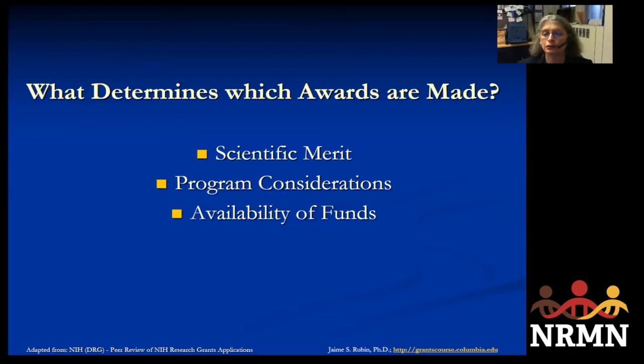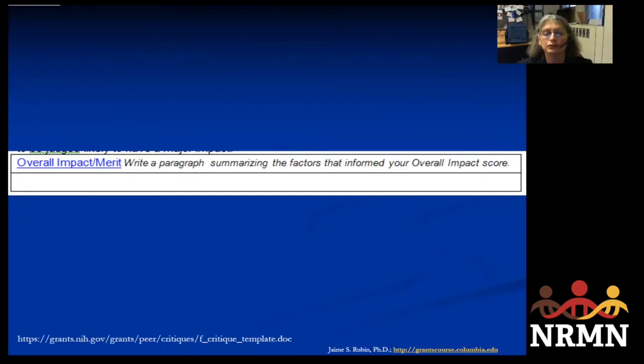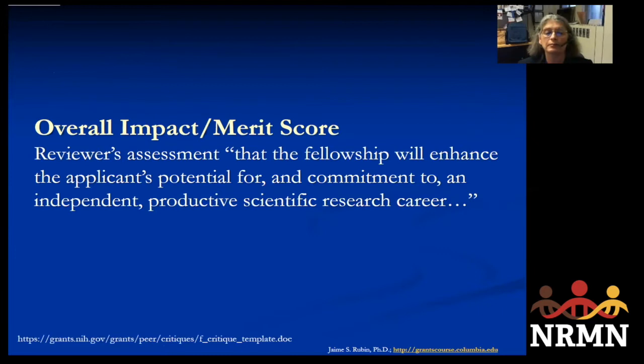And finally, what determines which grants are made? Moving along, what are the fellowship review criteria? This is what you receive back: a paragraph describing the overall impact and an impact score of your grant application. And this is the information, the instructions, that the reviewers receive: they're considering whether the fellowship will enhance your potential for and commitment to an independent, productive scientific research career.